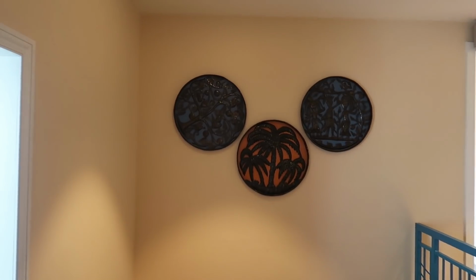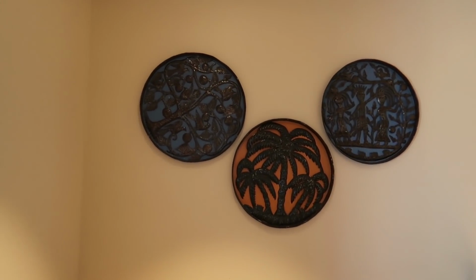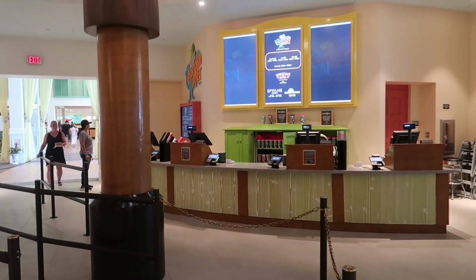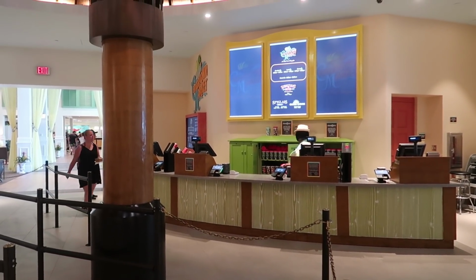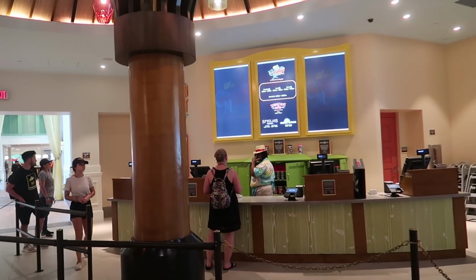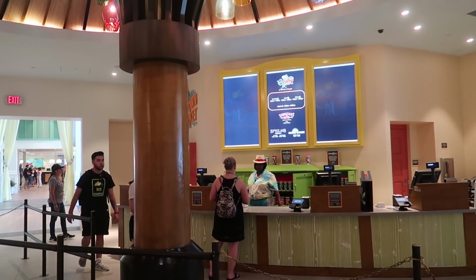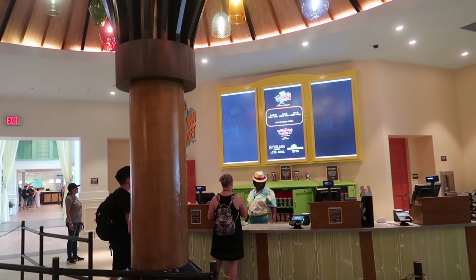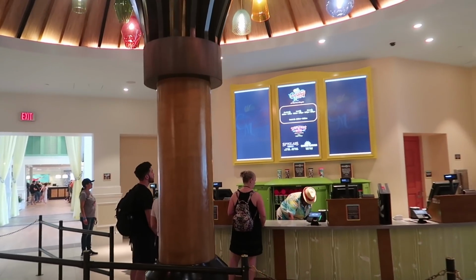This is a super, super subtle hint at a hidden Mickey. It's not official though. So it is currently the 30 minutes that they are closed between breakfast and lunch. So bear that in mind, that the main Centertown Market does close for 30 minutes between breakfast and lunch, and an hour between lunch and dinner. But the grab and go is open the entire time.